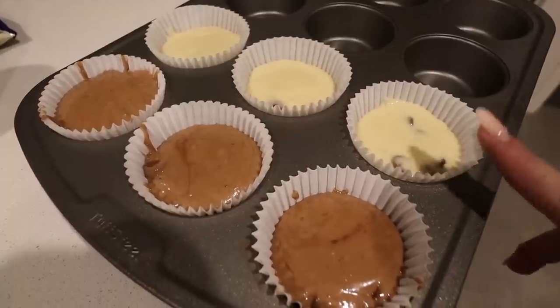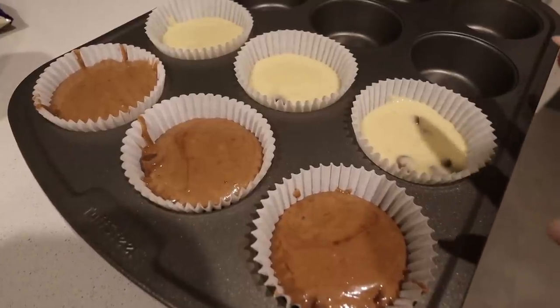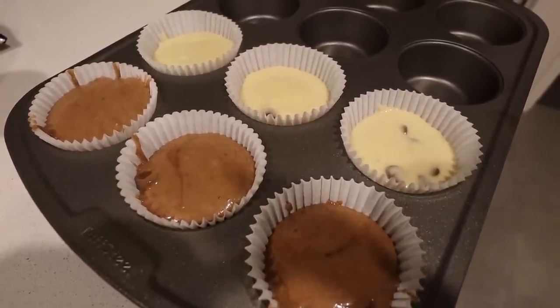Here's how they went. We have 3 vanilla and 3 choc brownie, in terms of protein flavors. And they've both got choc chips because that's just essential. But obviously we still need to bake them. Also, I just did a half batch because I didn't want to make too many. So that's why it's only 6.